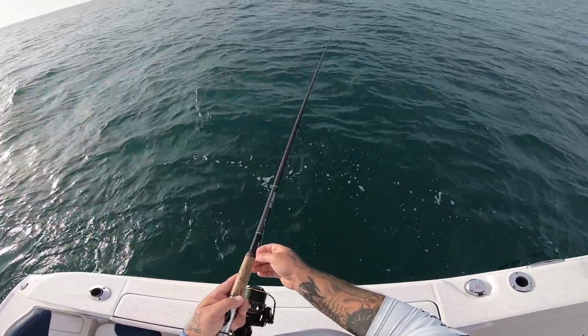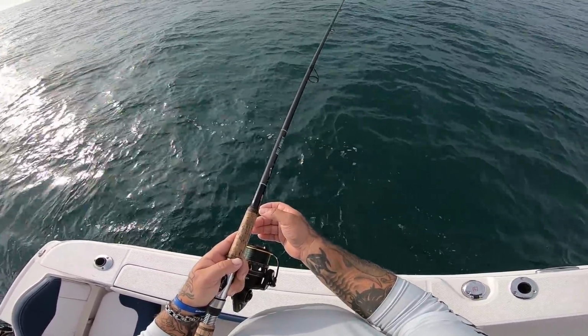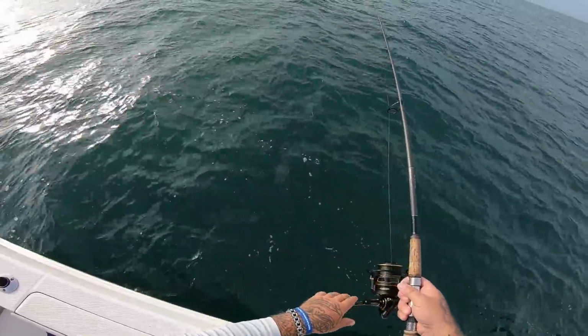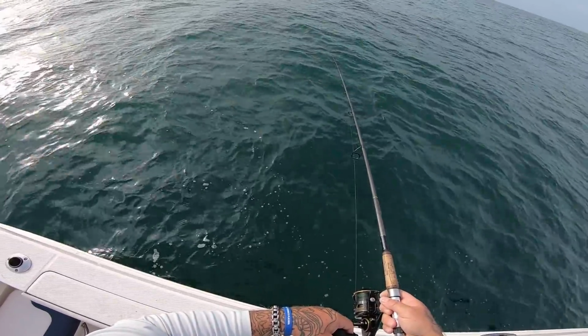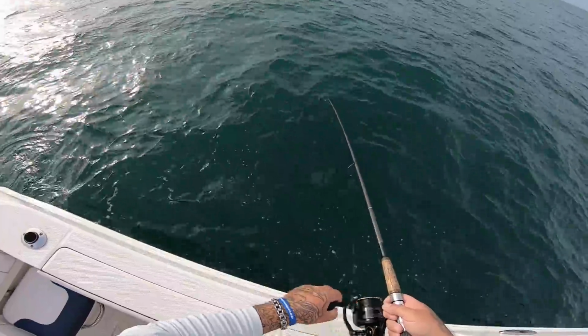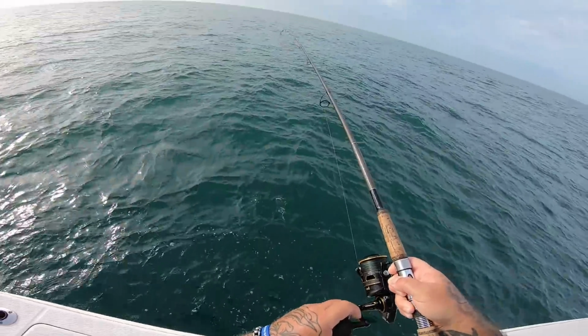Shark chasing them. Very well could have been. Yeah, they said the same silhouette. Alright, here we go. On bottom. There he is. There we go. Oh, that's done.